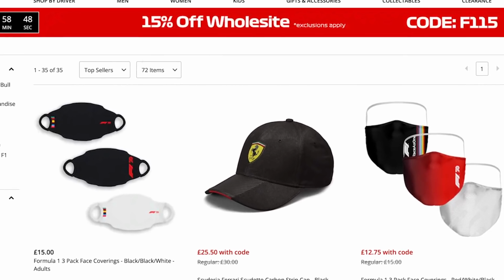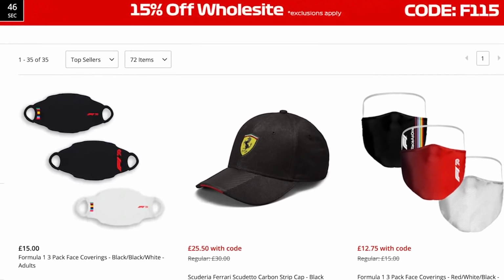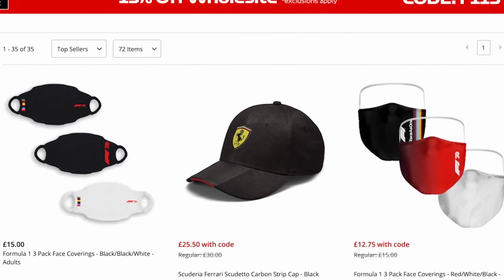I think it's a great little symbol to show outwardly that you are a Formula One fan when you're wearing this about town. Hopefully we won't be having to wear face masks for too much longer in the future, but right now we do. Great place to get them is from the F1 store. They range from about £12 to £15 for the various different designs, so really nice and cheap, perfectly fit in a stocking. Great gift for someone who loves Formula One.